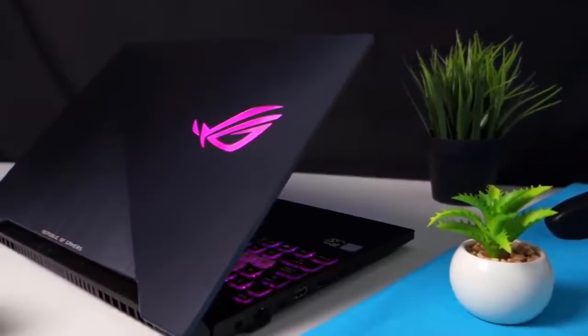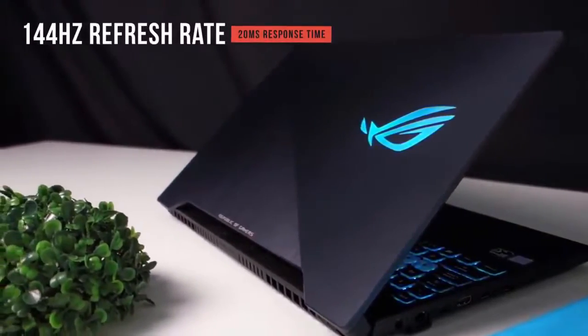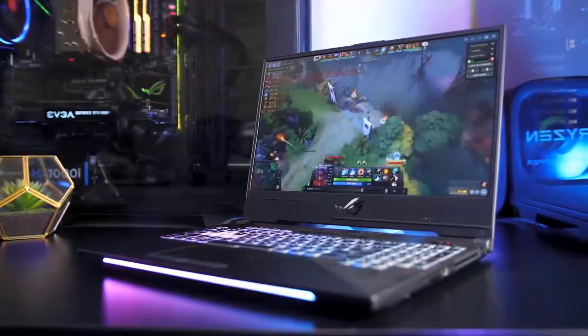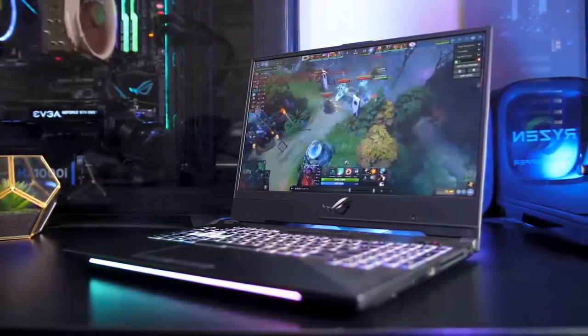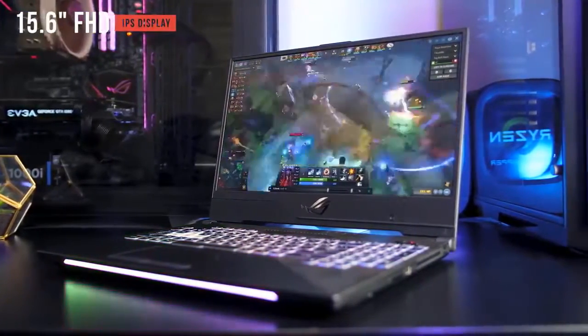The laptop's 15.6-inch FHD IPS display has a refresh rate of 140Hz and 3 millisecond response time. It has slimmer bezels around the side, and the camera has been moved to just below the display. The 1920 by 1080 resolution picture is quite impressive with a crisp and sharp look that gamers will absolutely adore.